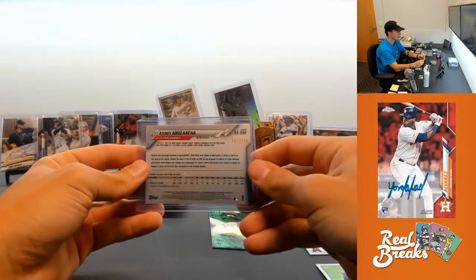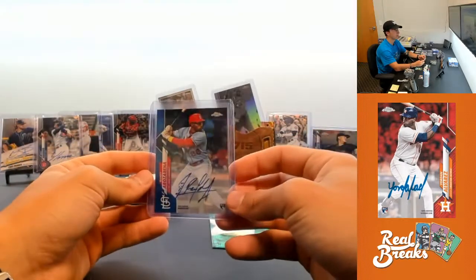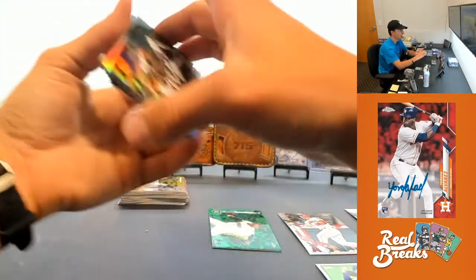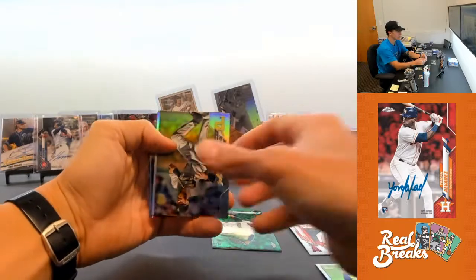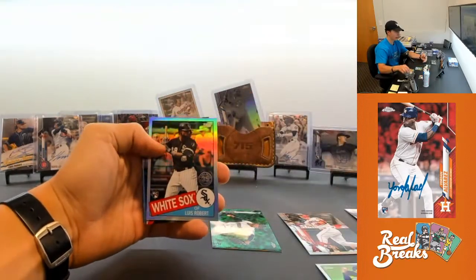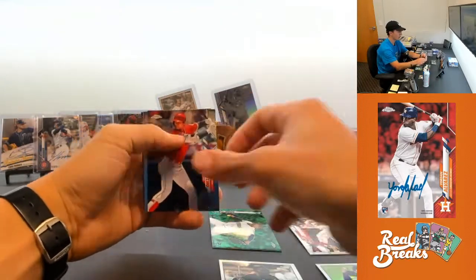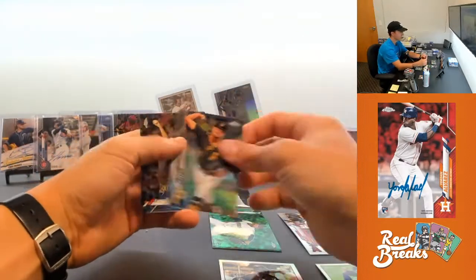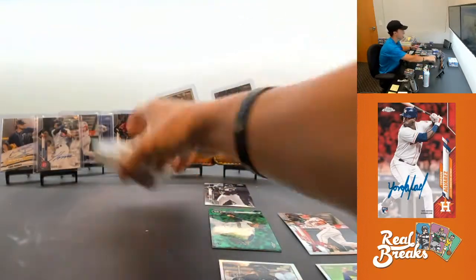St. Louis Cardinals, numbered 107 out of 150. Going to Neil Goodman. We're seeing a ton of colored autos too. This case is really nice. Colin Moran, refractor. Luis Robert, 1985. Luis Robert base for the White Sox. White Sox spot is killing it.